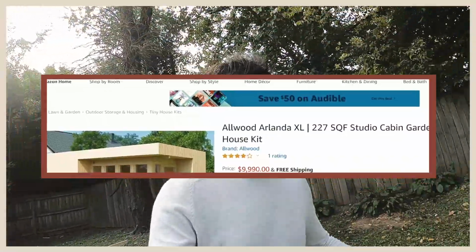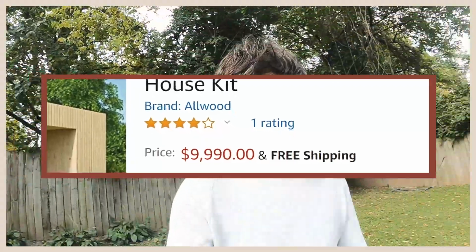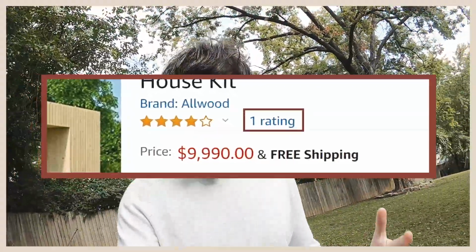When you look online at these websites or on Amazon, you notice that there really aren't very many reviews, and that's terrifying. I have no idea what's going to be delivered to our house, if the quality of the wood is going to be good, if I'm getting ripped off. It is such a question mark because no one has really documented what this process looks like. So that's what I'm hoping to do here for you.